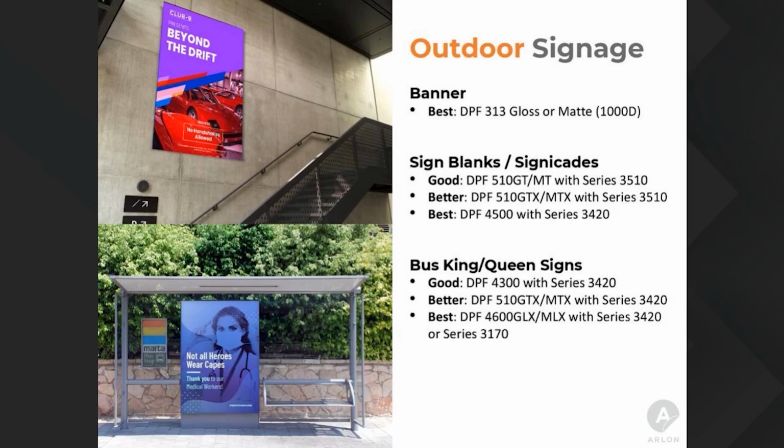A lot of times at bus stops and train stations, you'll see signage in these locations. These are usually removable. For a good solution or a temporary solution, it's the DPF 4300, which is our calendared removable product, with Series 3420. A better solution for our application is our GT 510 GX and MTX with our 3420.